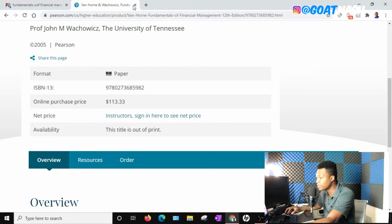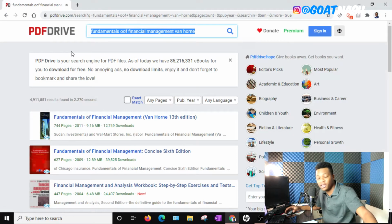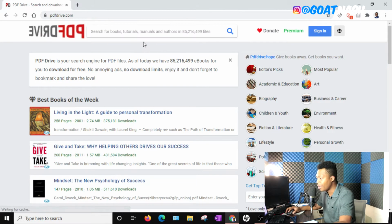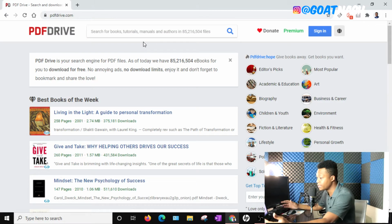So I'm going to go ahead and close this page. And this is the PDF Drive website. So pretty much how you use this website is, once you get to the website, let me go ahead and copy this real quick so I don't have to type it again. Alright, so once you get to the website, this is what you're going to see. It's pretty easy to use, honestly.